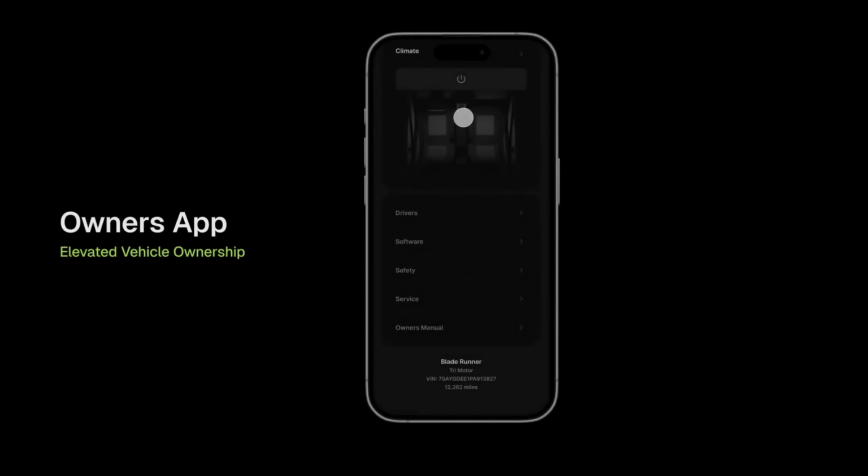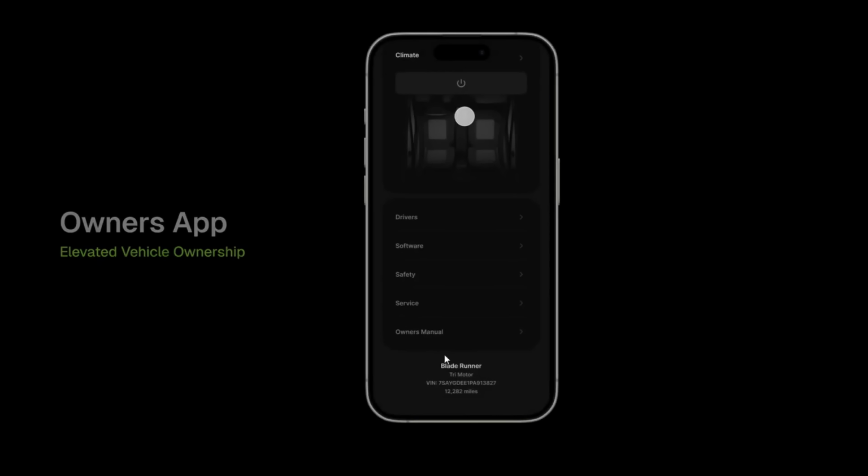Share with you a sneak peek. Okay, and then here, sorry about that again.